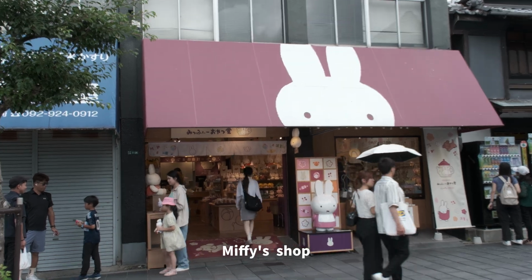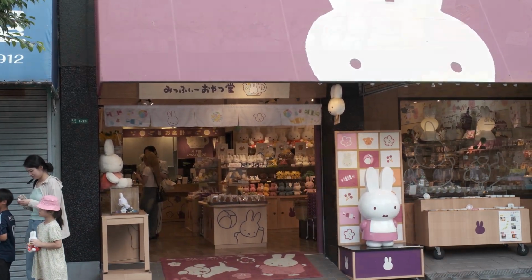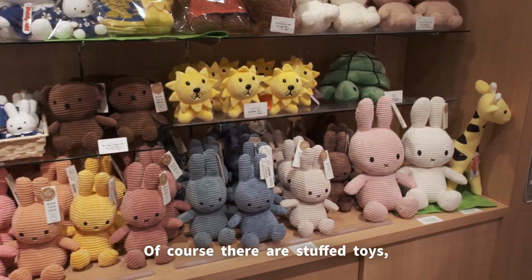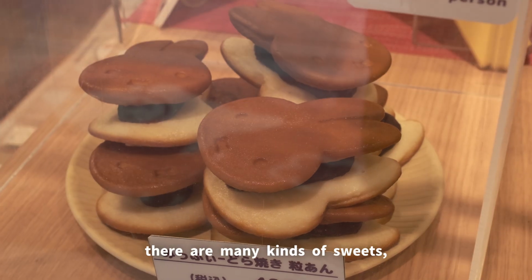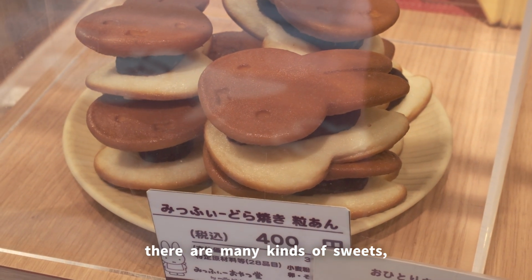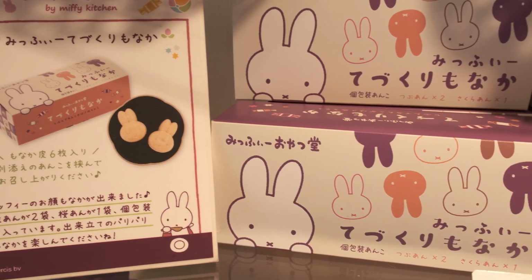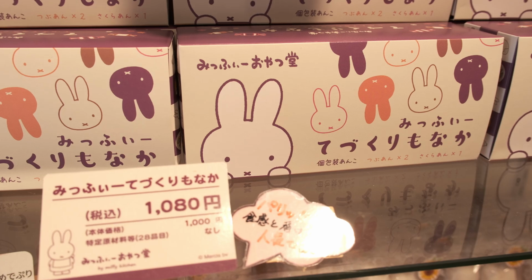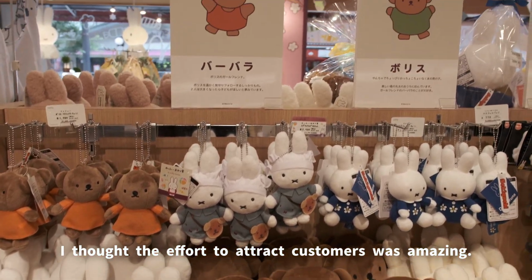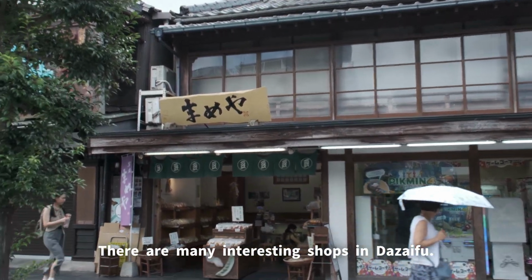Miffy's shop. It's a bit surprising that there's a Miffy specialty shop in Dazaifu. Of course there are stuffed toys, limited edition plates. There are many kinds of sweets. There was even a monaka. I didn't know Miffy was so business-minded. I thought the effort to attract customers was amazing. There are many interesting shops in Dazaifu.